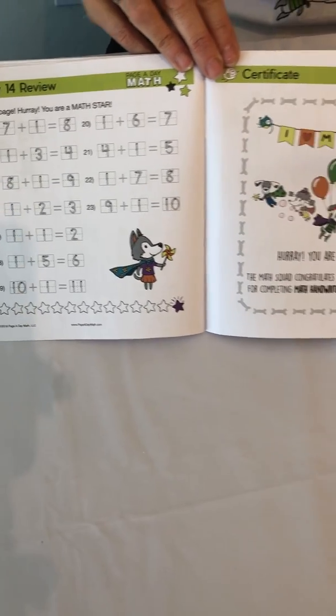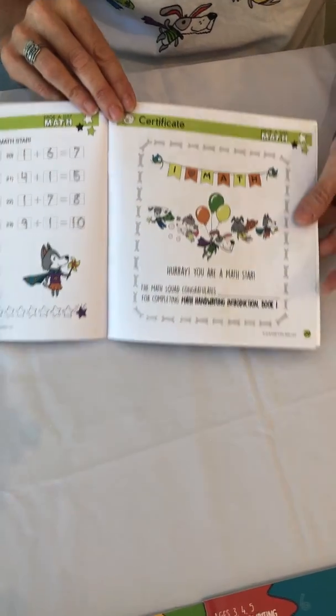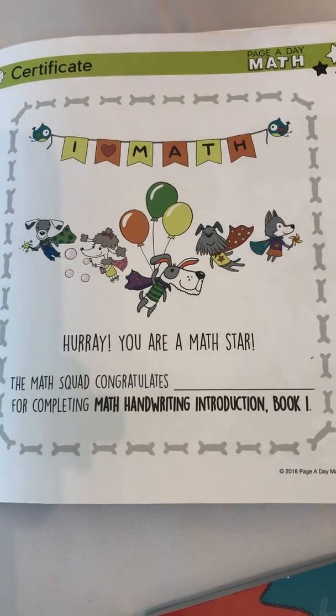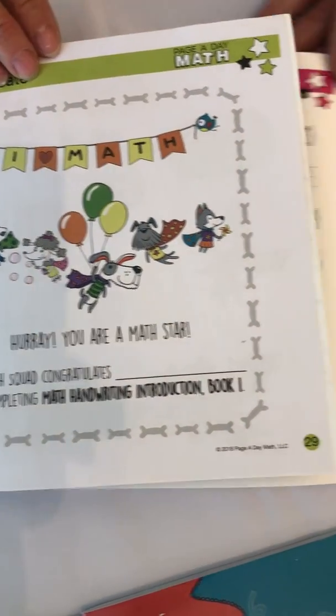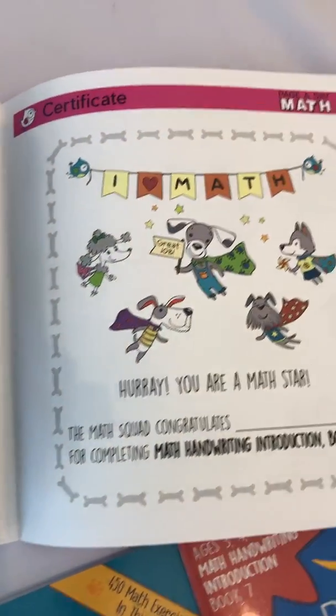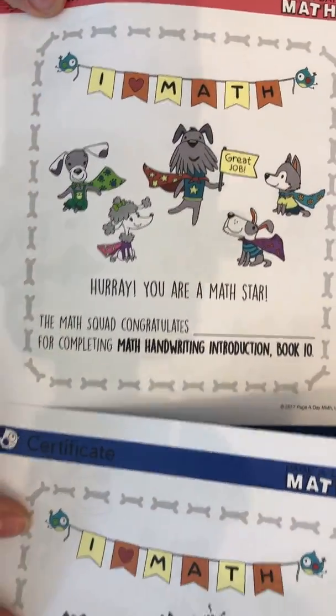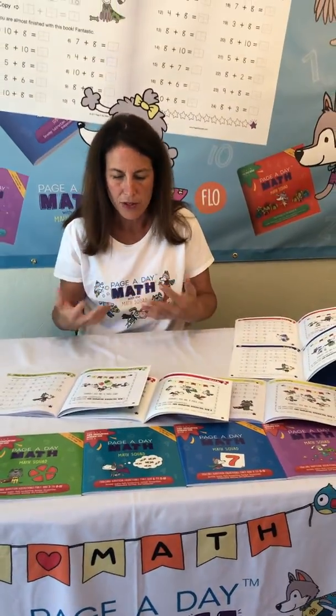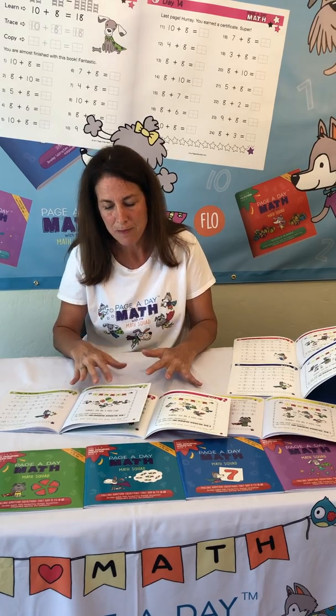And then they personalize a certificate. The certificates are all different. That's a certificate with Mo. And here's our certificate with Joe and Flo and Zoe and Bo. If a child were going to hang their certificates on a refrigerator or on their wall, they're all different and fun and colorful. They're learning also how to practice writing their name.